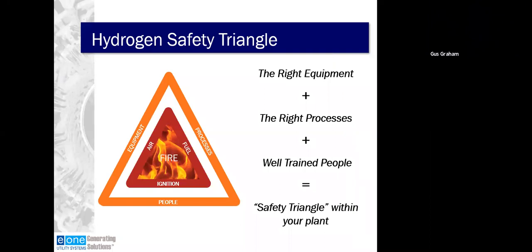One of the principles that E1 has been promoting for several years, we refer to as the hydrogen safety triangle. Now, we're all familiar with the fire triangle, and that's represented on the middle of the screen there with the red triangle, whereby one leg is the air, the other leg is the fuel. Those two legs in the right combination, in this case for hydrogen, it's that 4 to 76% by volume in air. And in the presence of an ignition source, which represents the third leg, would represent when a fire or explosion could occur.